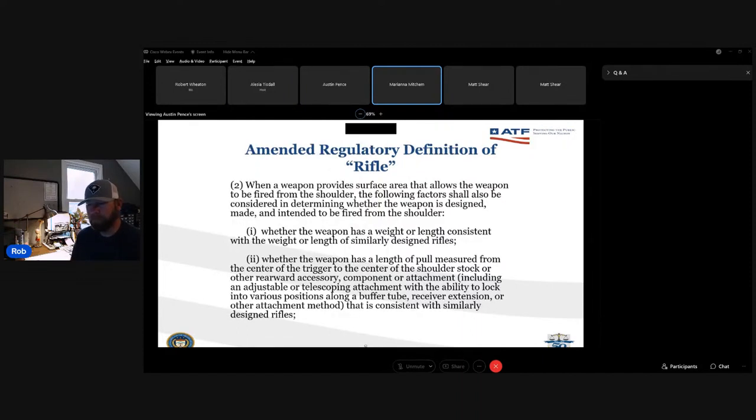When a weapon provides surface area that allows the weapon to be fired from the shoulder, the following factors shall be considered in determining whether the weapon is designed, made, and intended to be fired from the shoulder. 1. Whether the weapon has a weight or length consistent with the weight or length of similarly designed rifles. 2. Whether the weapon has a length of pull measured from the center of the trigger to the center of the shoulder stock or other rearward accessory, component, or attachment, including an adjustable or telescoping attachment with the ability to lock into various positions along the buffer tube, receiver extension, or other attachment method that is consistent with similarly designed rifles.